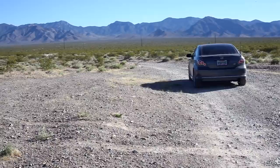Alright, so we are here. This is our new regular spot. As you can see, it's pretty empty, which is nice. Look at this background. This background is amazing. I mean, look at the spot. It's empty, it's perfect, and it's our new regular spot.